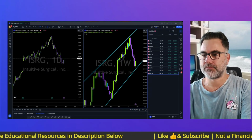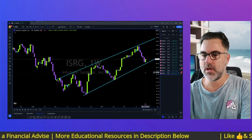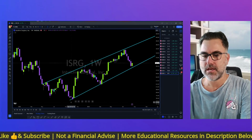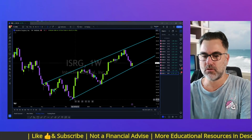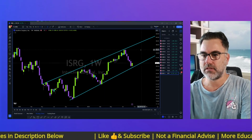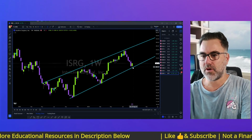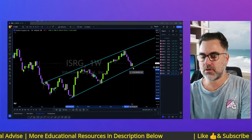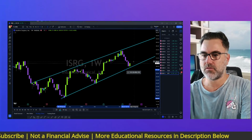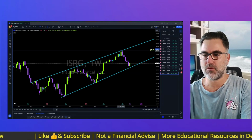ISRG, once again, if we zoom out to the weekly, we can clearly see a road for future price action. Since October 2022, ISRG is in an uptrend. Now, once again, it retraced all the way back to this lower trend line. Now, let's see, bounce continuation. We can take Fibonacci on the weekly. We can take Fibonacci on the daily.